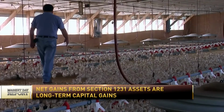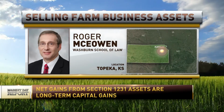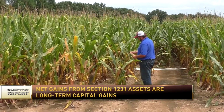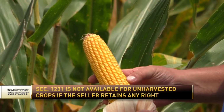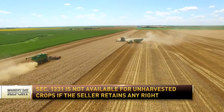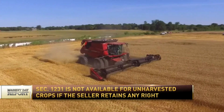And then what about the unharvested crops sold with the land? Well, if you have land that is sold with an unharvested crop, and both the land and the growing crops are used in the seller's trade or business of farming and are sold to the same buyer in a single transaction, the land and the crops are considered to be property used in the trade or business. So if the seller had held the land for more than a year before sale, 1231 treatment applies.